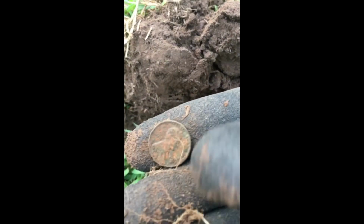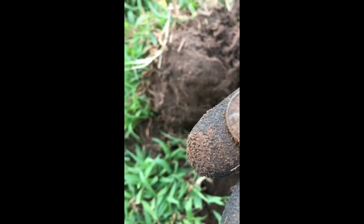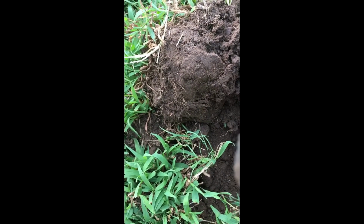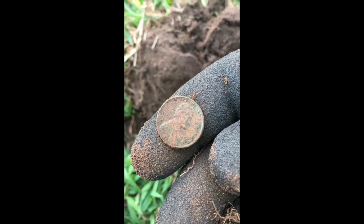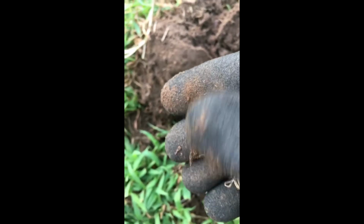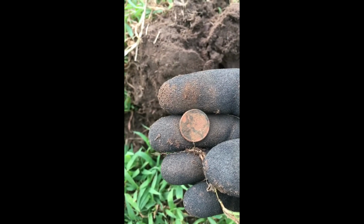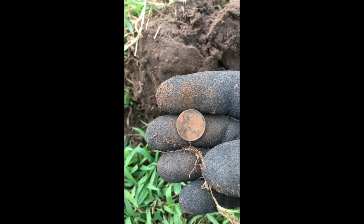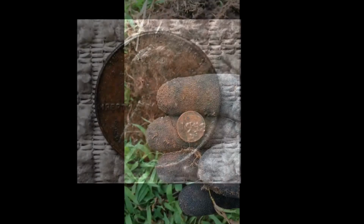Man, I cannot believe how many wheat pennies I've found. Man, I cannot believe I have not found any silver. Let's see, this one is going to be a 1958 Wheatie, maybe? 1958. And I've found so many Wheaties, I think I've lost count. I think this is number 7 or 8 now in this probably just 2-foot section of the yard.